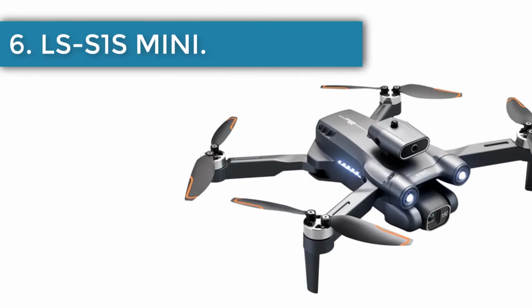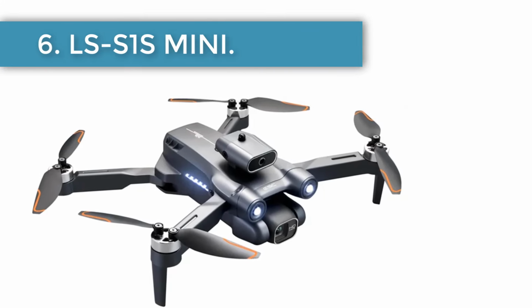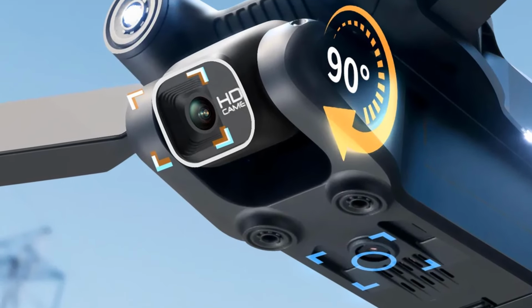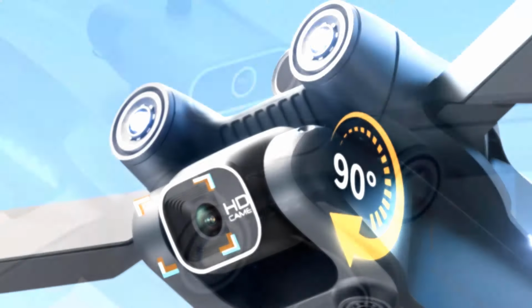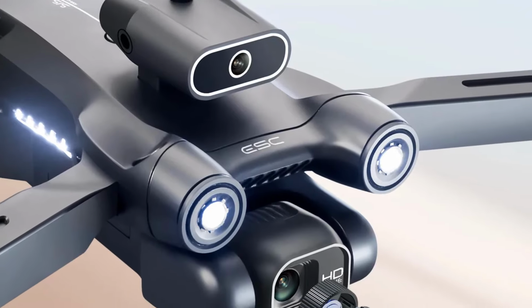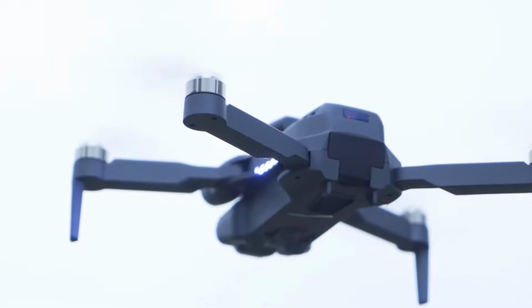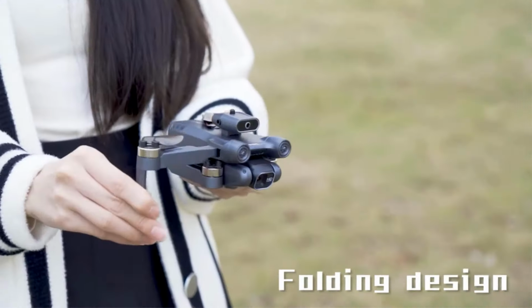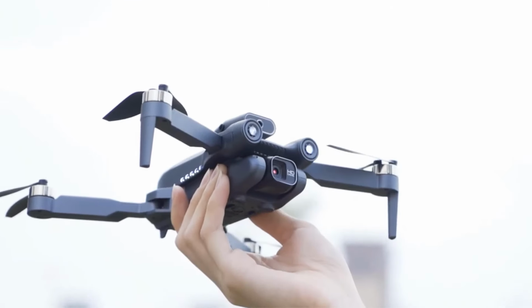Number 6. LSS-1S Mini. Small and powerful is one way to describe the Chinese LSS-1S folding quadcopter, which impressed customers with an improved brushless motor and 6K adjustable dual camera. The manufacturer lists the 360-degree smart obstacle avoidance system among the drone's main features. Unlike others, this model scans its surroundings in 4 directions. This provides more security during operation, making sure that the drone won't unexpectedly collide with anything on the flight.